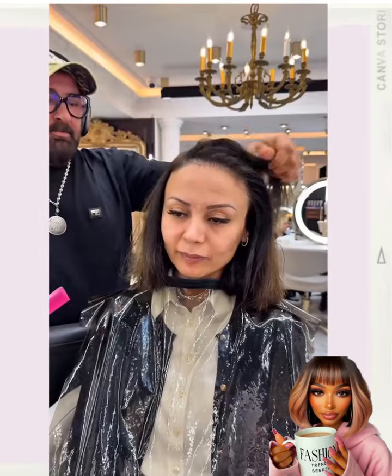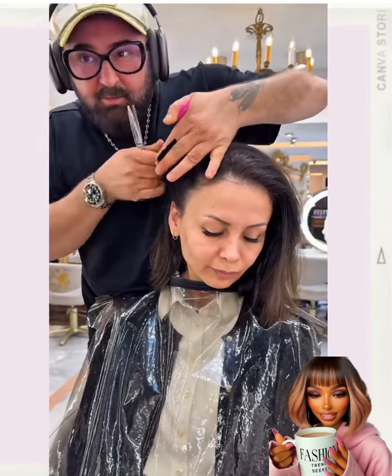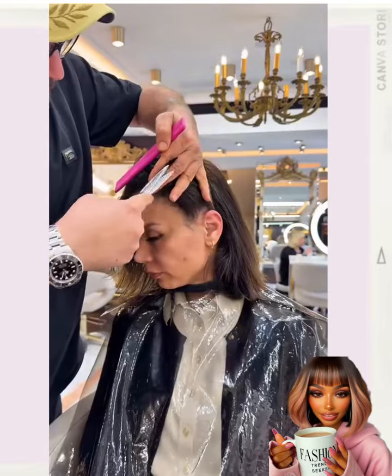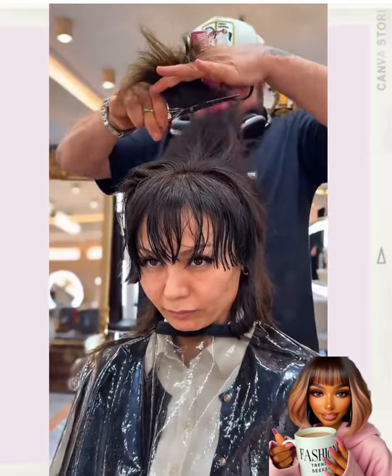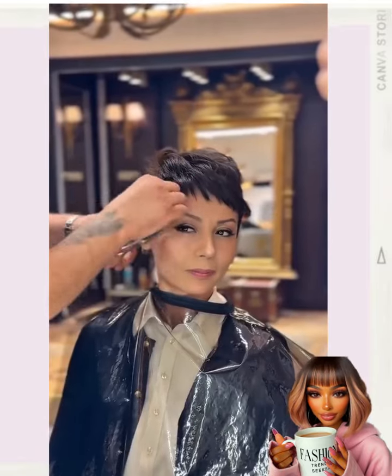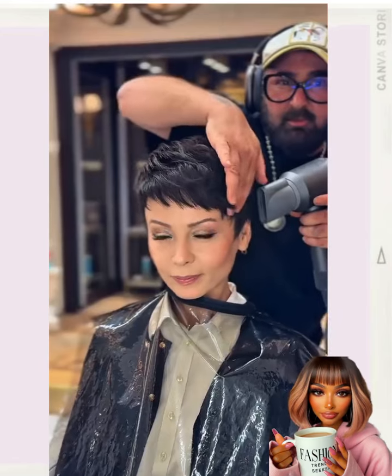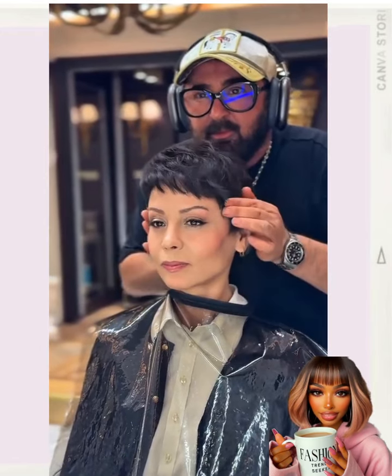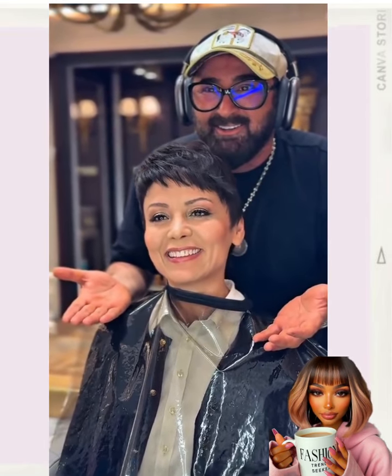So here we have someone, she has shoulder length hair. We already saw the pixie cut that she ends up getting here. I think that the stylist does a really good job with this one. He does do like this really cute, fashion forward, super chic face framing pixie. Look at the bangs going here. Very cute. And he managed to make her look younger with this fresh haircut. Amazing.